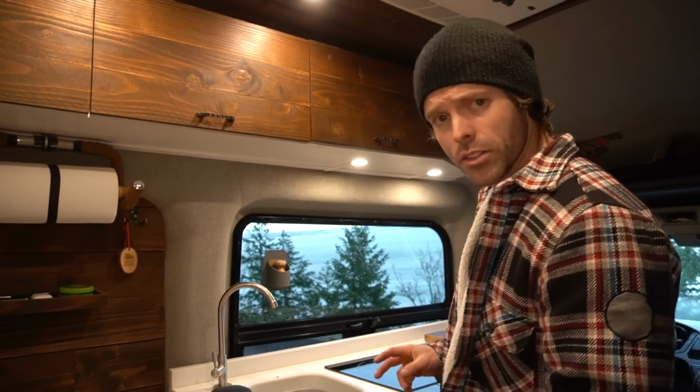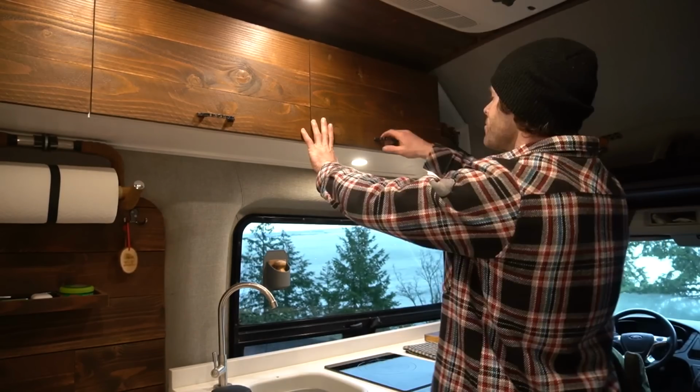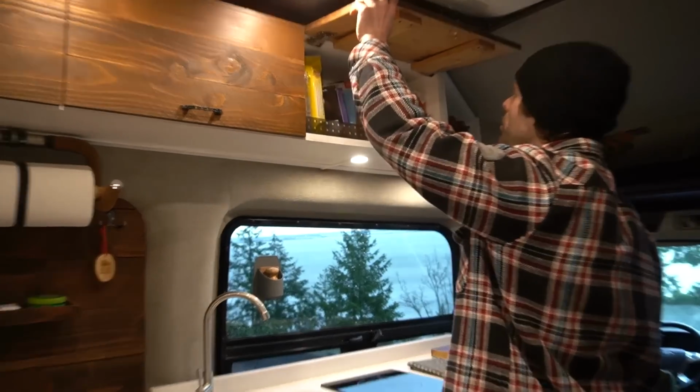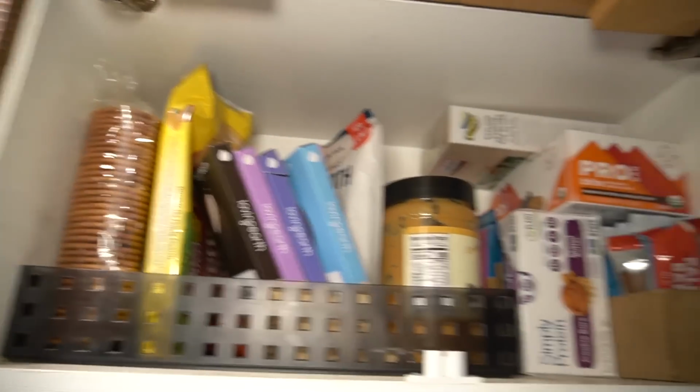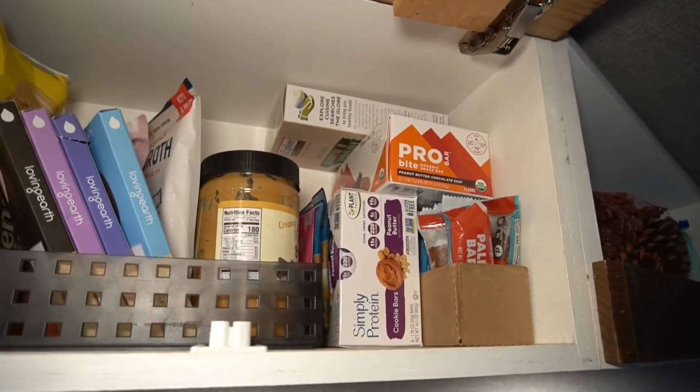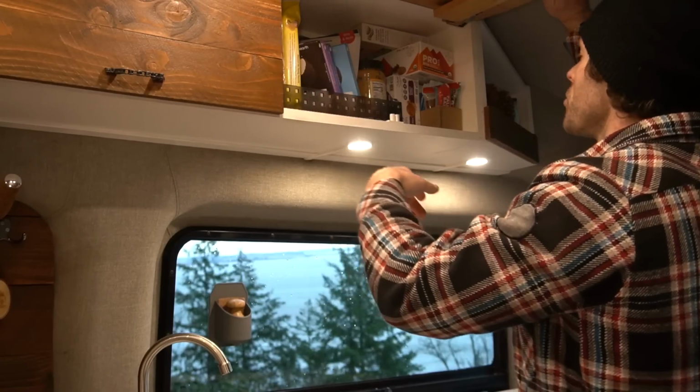As for cabinetry, if it's over the kitchen galley, it's my dry goods. So if you would want access to your food, that's what I have set up. Up here, I like to claim to eat healthy, but if you look around, you might find a couple cookies, crackers, and things like that. But mostly protein bars and just quick sources of healthy foods.